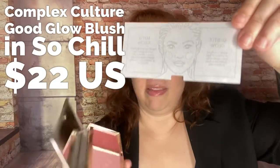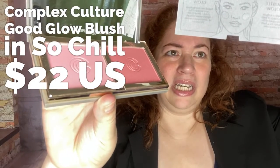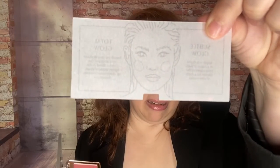The first thing I have here is from Complex Culture Beauty, which is a brand of Ipsy. And this is their blush. I think it's like a blush contour, believe it or not. It's called Total Glow and Subtle Glow. So this is definitely something that you can play up on the skin with and make your skin look very healthy looking. But I love that it comes with directions on how to apply, like right on the cheekbones.